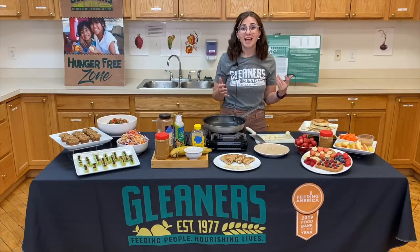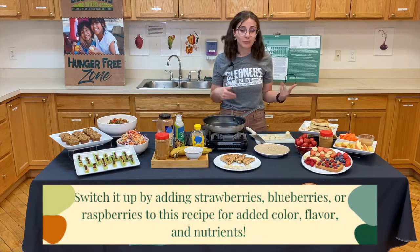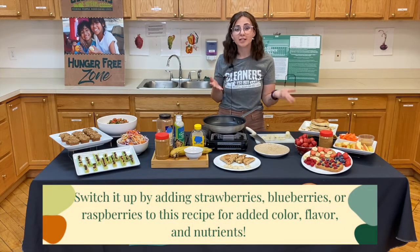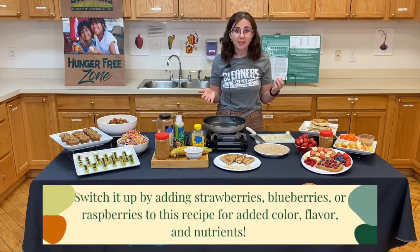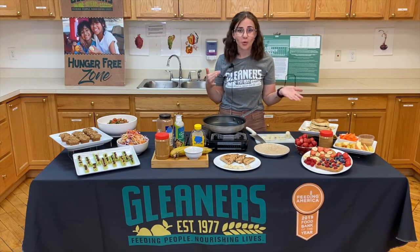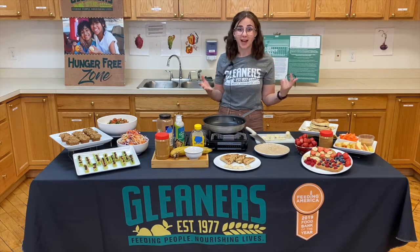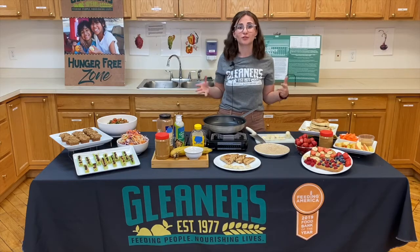You can use any type of fruit for this recipe as you'd like. You can use bananas like we're doing today. You can use strawberries, raspberries, blackberries. You can use any type of frozen, fresh, or canned as well. Whatever you and your family like and what you have on hand will work wonderfully for this recipe.